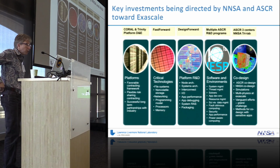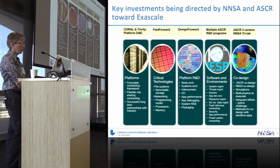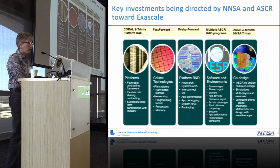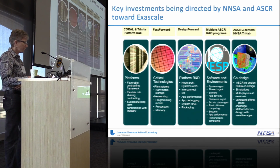Okay. So in the absence of a formal Exascale program, DOE and NNSA have been piecing together a number of separate efforts to tackle these challenges. This includes the D&E funding that I mentioned for CORAL as well as Trinity. It includes the FastForward and DesignForward research programs, which are focused on critical technology and platform R&D respectively. The Office of Science funds research programs focused on software environments, and both DOE and NNSA have their respective co-design centers. These efforts have all been chipping away at the challenges, but we really need a more holistic approach.